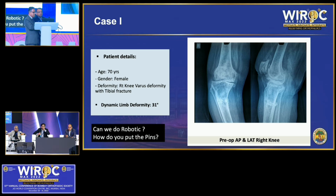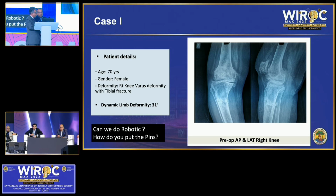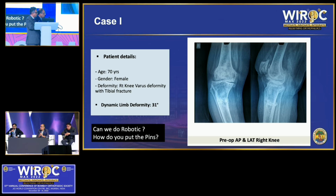Now, Tejas, this is a case with stress fracture. Can you do robotic in this? How old is the fracture? The patient has come to the OPD, but the fracture must have been there for about 2 months or so. If it's a mobile fracture.